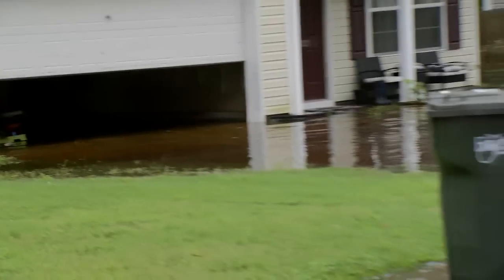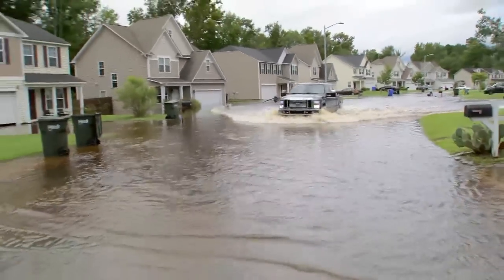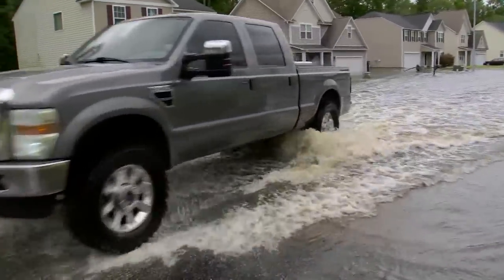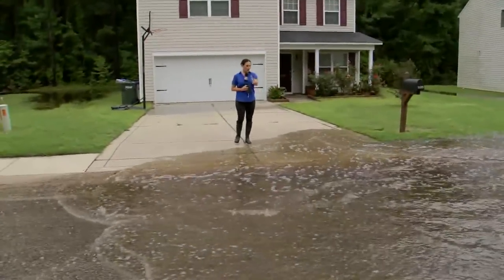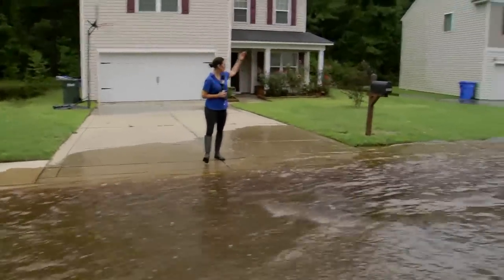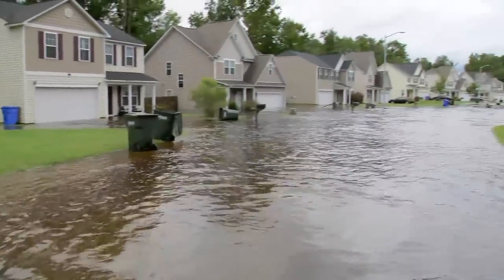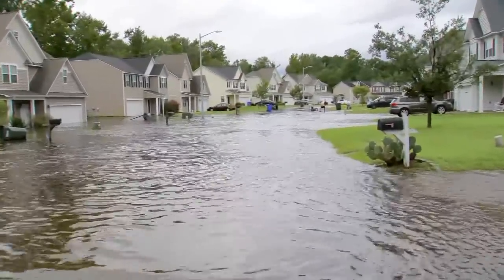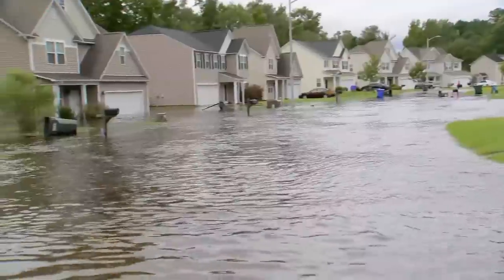Another truck coming through here on Bombay Drive. We'll give you a live look to give you some perspective. Now, this is not what officials want people to do. And you see what happens when these cars roll through. It's just pushing even more water into these homes where people live. I'm not sure what the homes look like inside. Certainly the couple that we saw leaving that particular house looked distraught as they were out here.